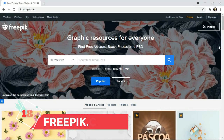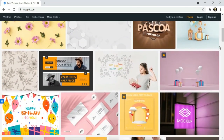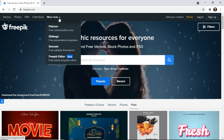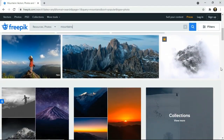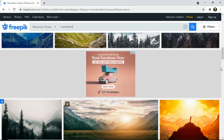So our first stop here is freepik.com. With a great amount of photos, this website even offers a bunch of vectors, images, Photoshop designs, collections and other tools like Flaticons, Slides Go, Story Set and their own editor. With over 1 million graphic resources, Freepik is one of the best websites to find stock photos for your work.